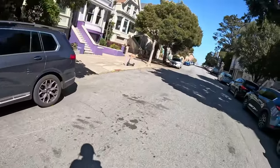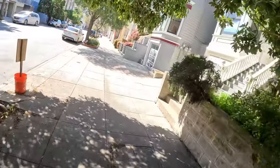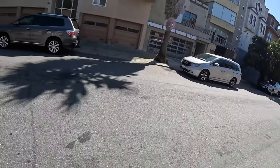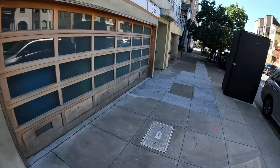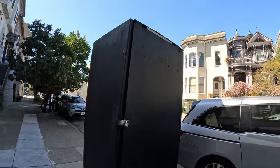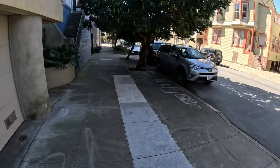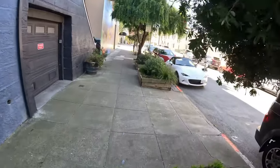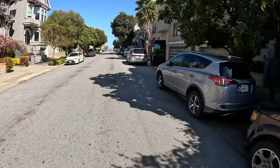So if you've never been to the city, one thing that's kind of interesting that I see often is these things here. So basically this here is a porta potty for construction workers. And they have to cover it in a box. Sometimes they don't, but I think if they don't, they get fined by the city or something like that. But it's just very common, especially in fancy neighborhoods, like Pac Heights or something.